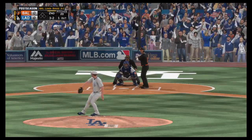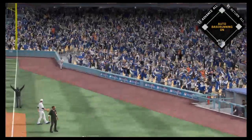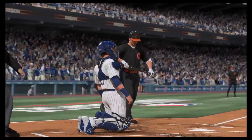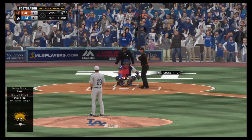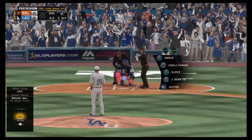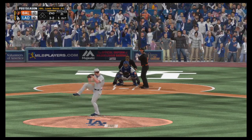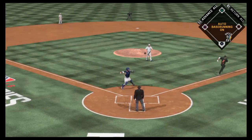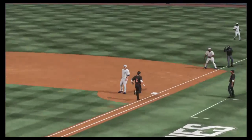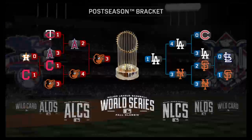Here comes another one. Chop foul over towards the coaching box. Making him work out there. The 9th pitch of the at-bat coming up. Bottom dropped out on him, and that's a strikeout. And he makes the throw to first. Hardy is retired. 2 down now.